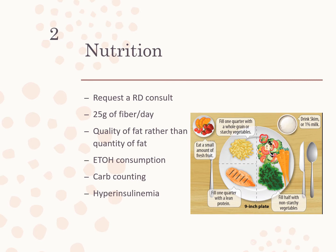We need to avoid the whites. The white simple carbs. Those are dangerous, very, very dangerous. Ones that I'm thinking of are white rice, white pasta, white bread, and white potatoes. I know I just completely ruined the American diet by saying all that. So avoid the white simple carbs: white rice, white pasta, white bread, and white potatoes.